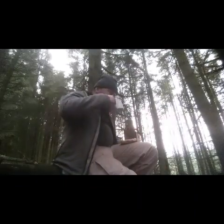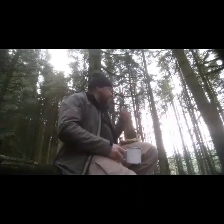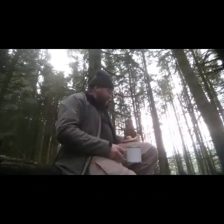Alright guys, this is my wee cup of tea. I'm just going to have a cup of tea before I go. Had the binoculars there, I'm just going to wee scout around on the way out. It's a nice high vantage point up here to check out the area, just to see what's about, see if there's any other areas I could use.